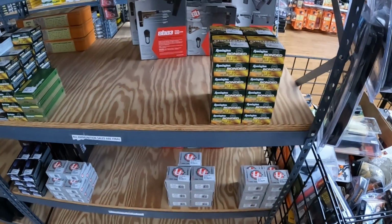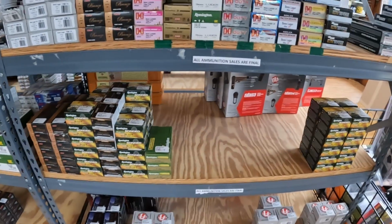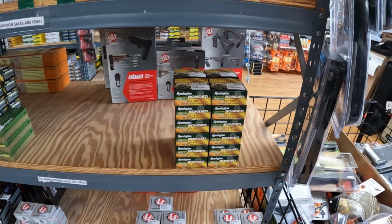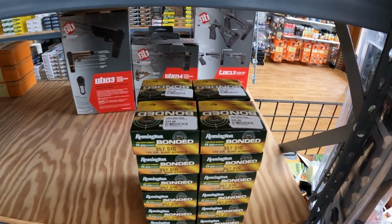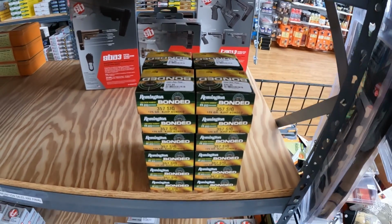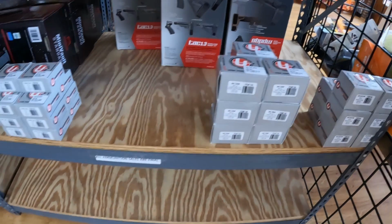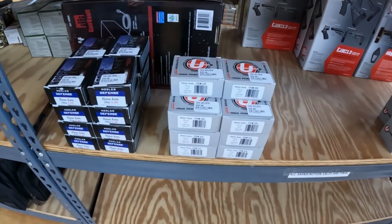All right, y'all, quick look in the local shop here. A lot of it's the same y'all saw last time. If I see something new, I'll stop and mention it. But the 357 SIG, I know a lot of people are talking about that lately. They got the Golden Saber 357 SIG, 458 SOCOM, 460 Smith & Wesson, 10mm. A lot of people ask about that.